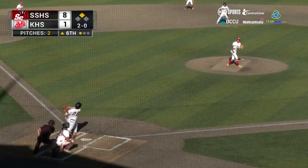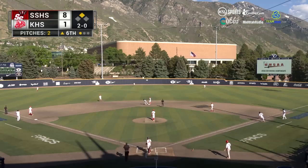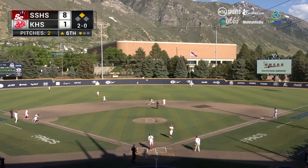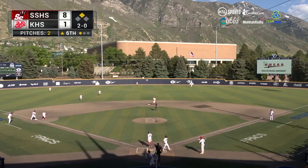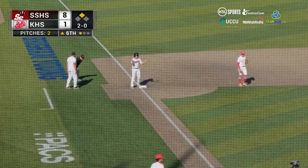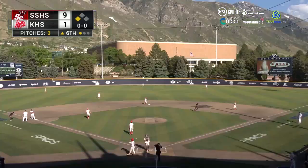The 2-0. Swung on, deep fly ball to center field. Cooper Anderson turns on his horse. That one's over his head, and that one's going to one-hop the wall. That will score. Okerlund around third. Hesse strolling into third, standing up with an RBI triple to straightaway center field. Make it now 9-1 South Sevier here in the top of the 6th.